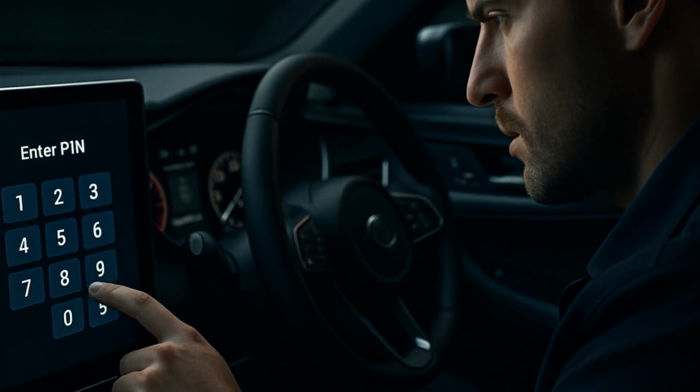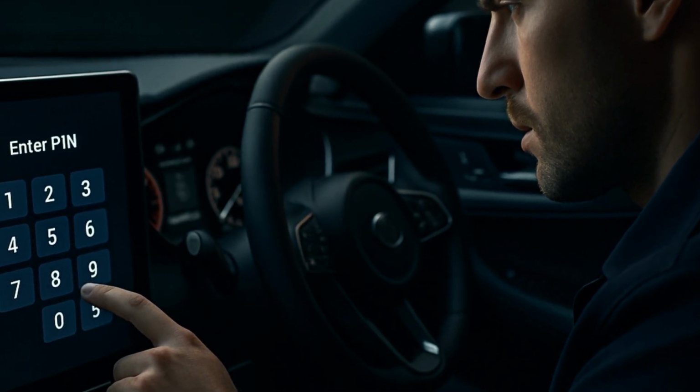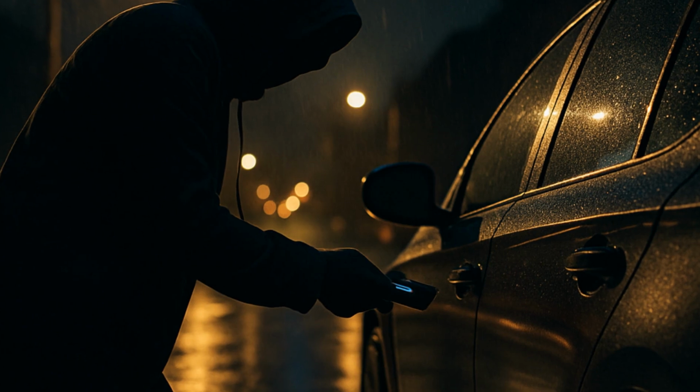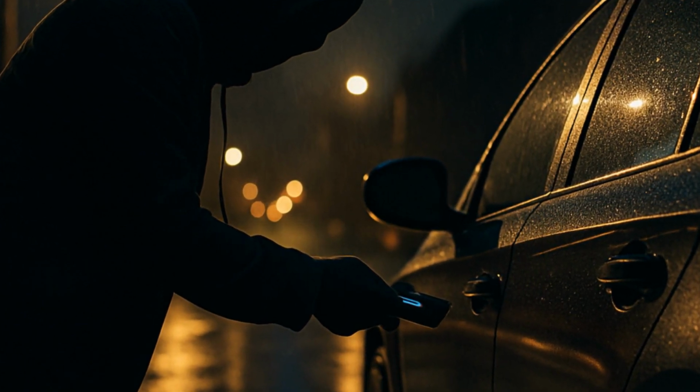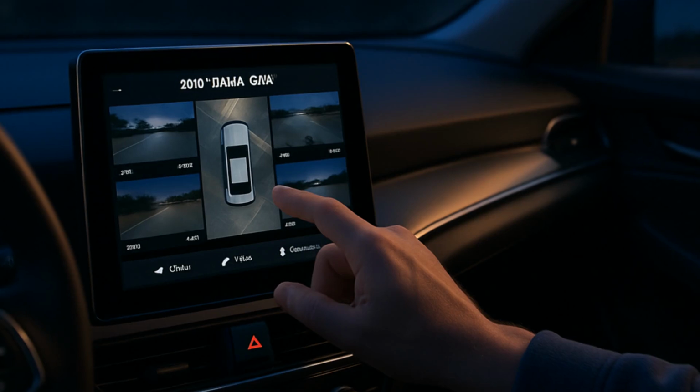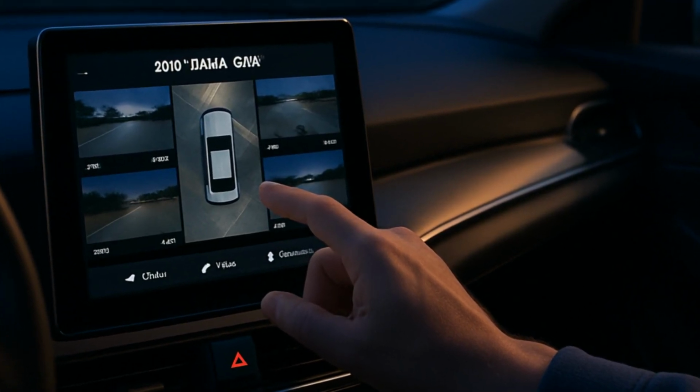Another cool, bizarre thing is called pin to drive. Even if someone 3D prints your key fob, they can't drive away unless they know your secret pin. It's like the ATM for your car, with the same "someone's impatiently honking behind me" panic.